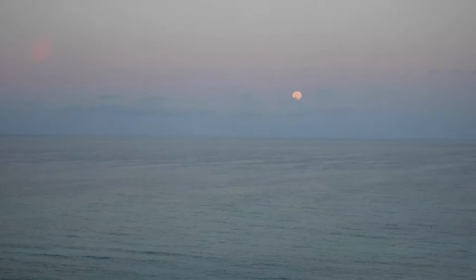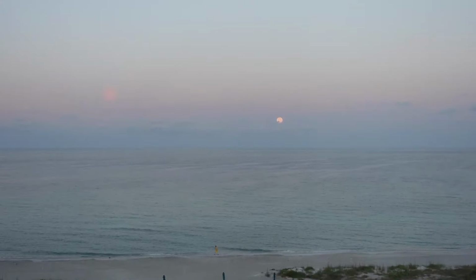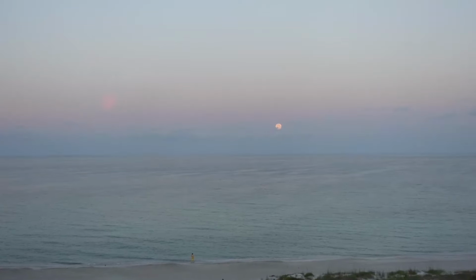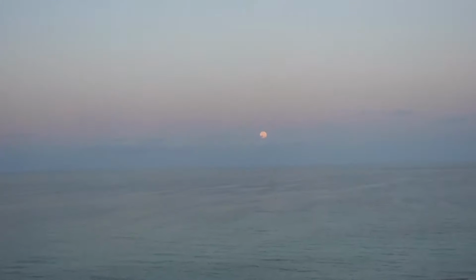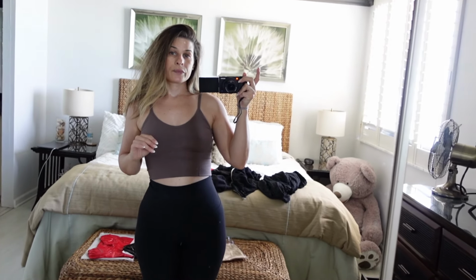Oh my God. I just woke up and I look out the window. Last night was that full moon, the blood moon. I didn't see that, but look at the moon right over the ocean. That's gorgeous. I've decided I need to go to my storage unit today because I have some electronics and other things that I need that I haven't brought over here yet.